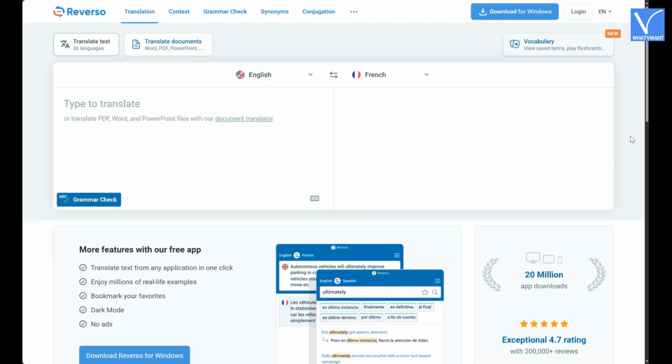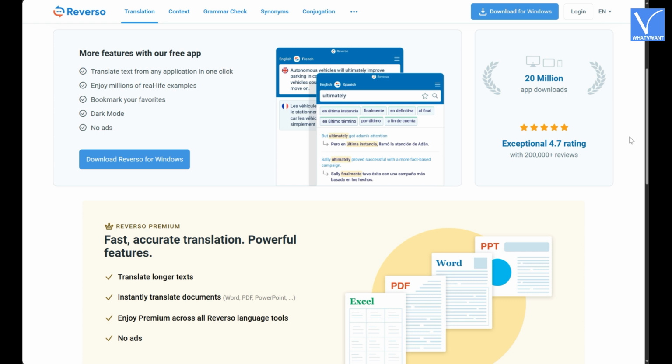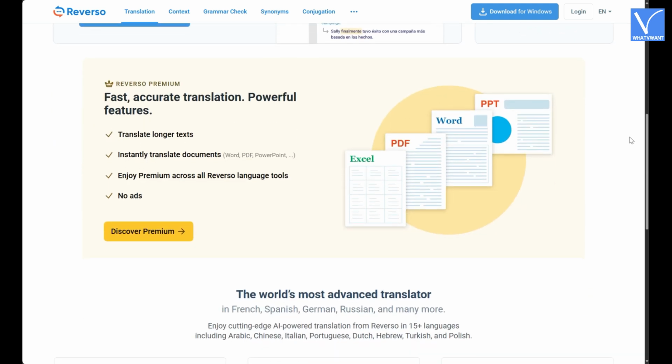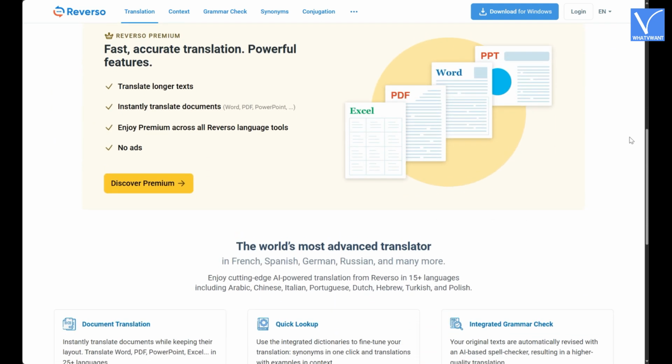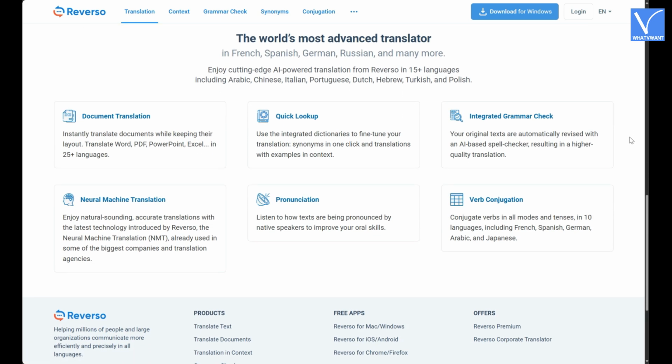Number 1. Reverso. Reverso is an online tool providing linguistic services for more than 60 million users around the world. You can use it as an online dictionary, bilingual translator, spell checker, and more. It is integrated with AI to make the translation faster and precise. Along with French, you can also translate 15+ languages. Such a great tool is now available for your Android and iOS devices too.